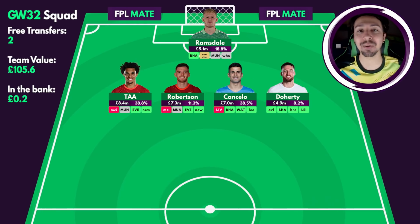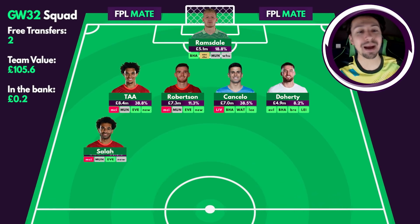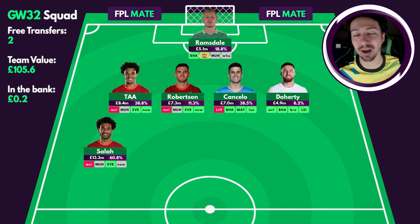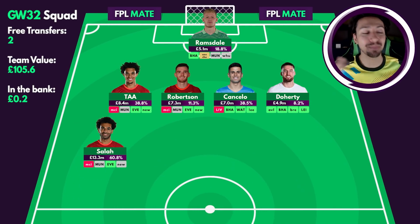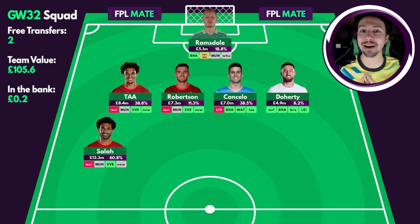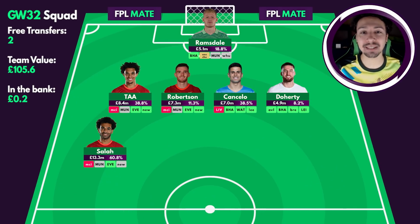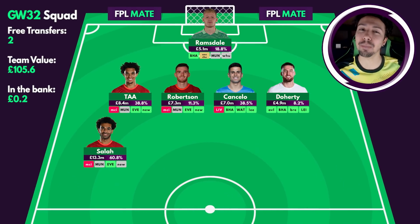We are going to go into midfield now though, and guess what fixture we're back to? Well, we've got Salah, so we're back to the fixture of Man City versus Liverpool. I'm kind of bored of talking about that fixture now, to be honest, but what I will say, and I know a few people are thinking of selling Salah, I'm not personally brave enough to do that. I do think Salah is going to come good. His underlying stats are still looking pretty good to me. Yes, he has not been in perfect form.